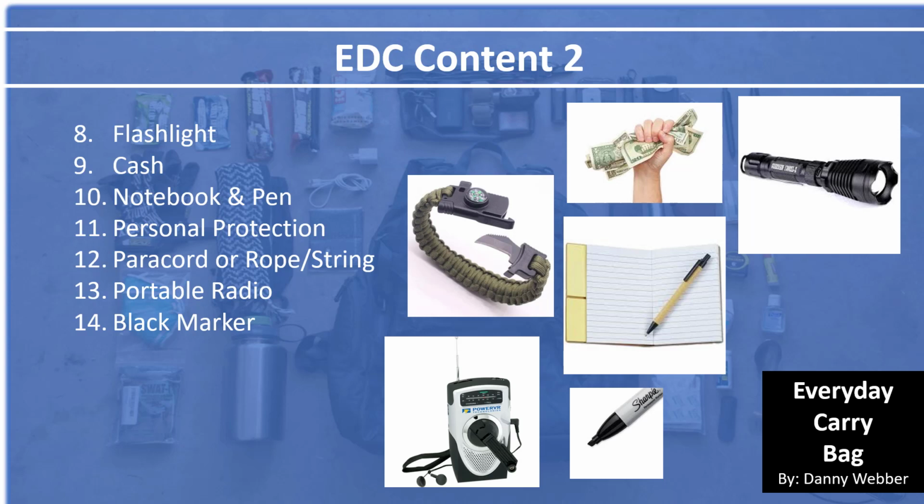Paracord or rope and string. There's any number of reasons to have paracord, rope, and string in an emergency situation. Put it in there and you'll use it if needed. If not, it takes up so little space that it's just not even worth discussing. You can get a nice paracord bundle for $5, $7. So just buy it, put it in there.